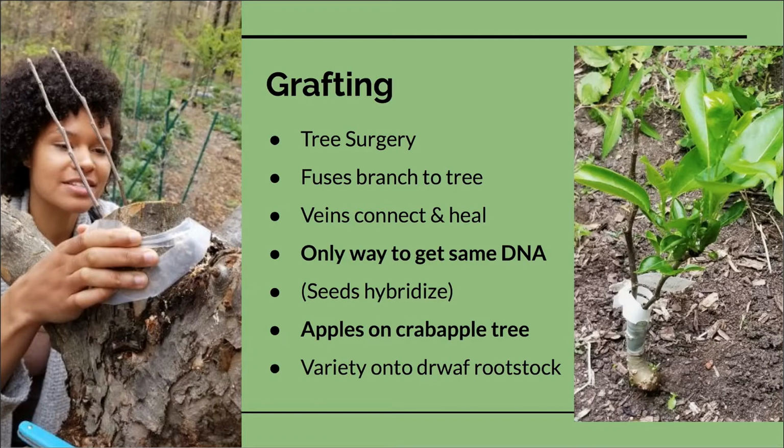So grafting is a really tricky horticultural technique that's kind of like tree surgery. It basically fuses two branches together of similar, related trees, and they heal. The veins actually fuse, because plants have veins, right? They move water and nutrients up from the root, and then they move all the sugars from photosynthesis down to the root. And so just like our blood moves oxygen up and down our body, plants also have veins that move nutrients and water and sugar up and down.